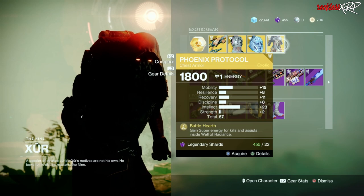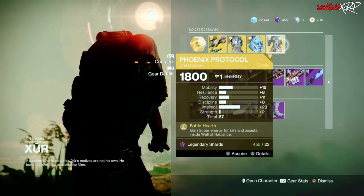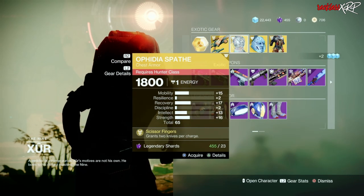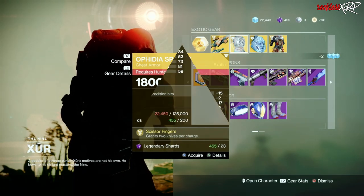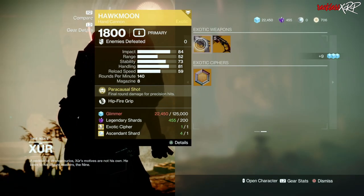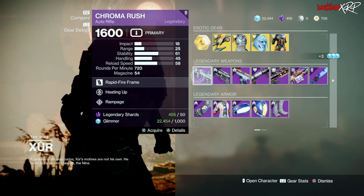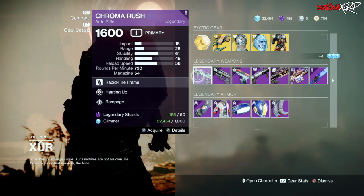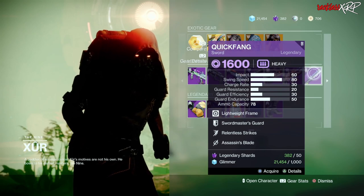However, if you guys are fond of mobility and intellect, go ahead and grab this for the Warlock, but I wouldn't. And then go ahead and pick this up for the Hunter. This actually does have a good roll. Hawkmoon for this week. Trash. Deadman's Tail. Trash. When it comes to legendary weapons, go ahead and pick up this Chroma Rush with Heating Up and Rampage. If you're a Hunter, go ahead and pick up this God Roll Quick Fang.